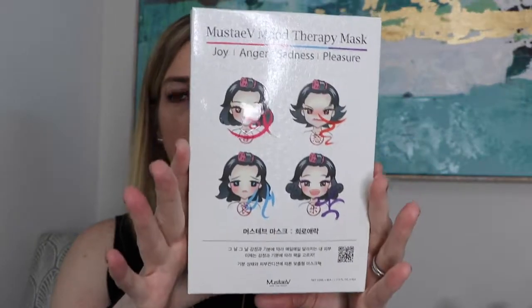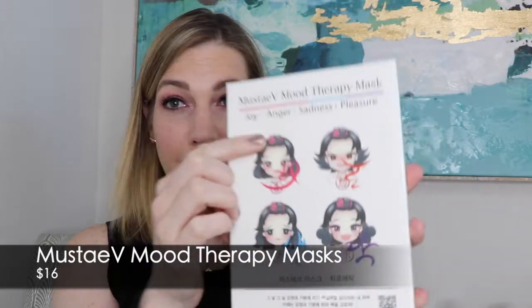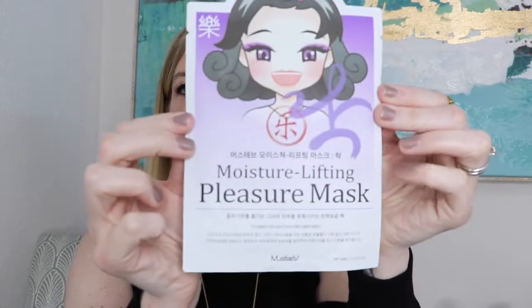Alright, next up is this package of masks. These are made in Korea, from the company Mustay, and it says it's the mood therapy mask. I think there are a few different ones in here: one for joy, anger, sadness, and pleasure. So this is the joy mask, and this is the vitamin sadness mask. It's kind of funny. This is the cooling anger mask, and this is the moisture lifting pleasure mask.